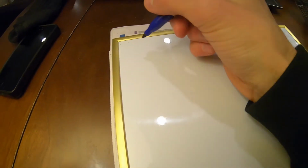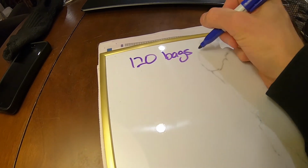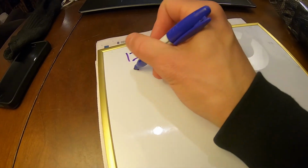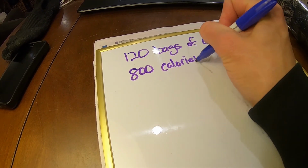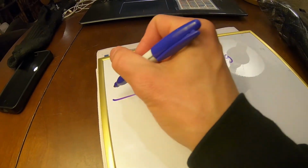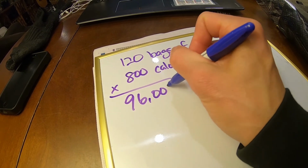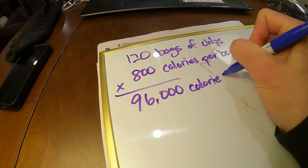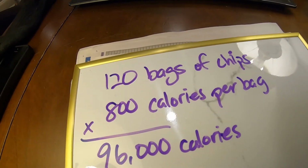All right, let's do a calculation. At 120 bags of chips, and they're about 800 calories per bag. If we multiply that, we get 96,000 calories. That's how many calories are in 120 bags of chips.